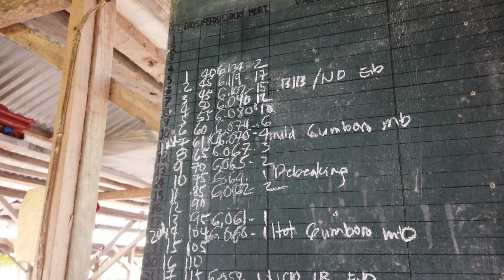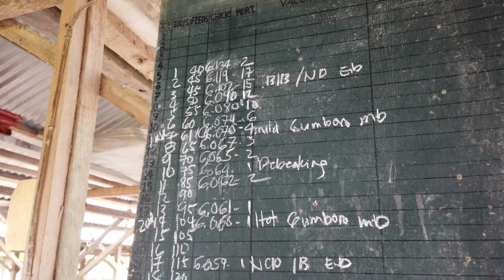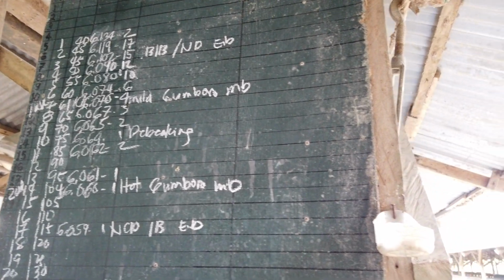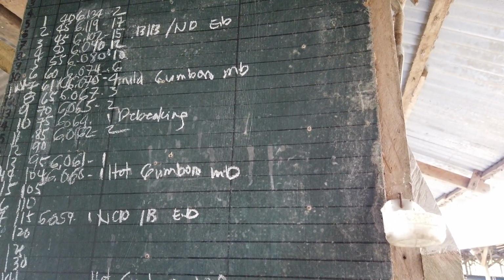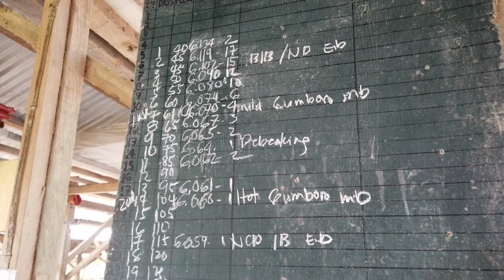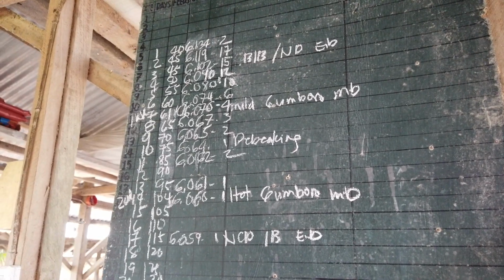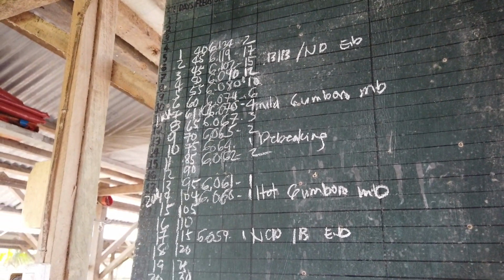And how many kilos? Like 61 kilos for this whole batch. Batch din siya, 61 kilos for the whole 6,000 chicks. So when they reach their 8th week, the whole 6,000 chicks is 65 kilos.